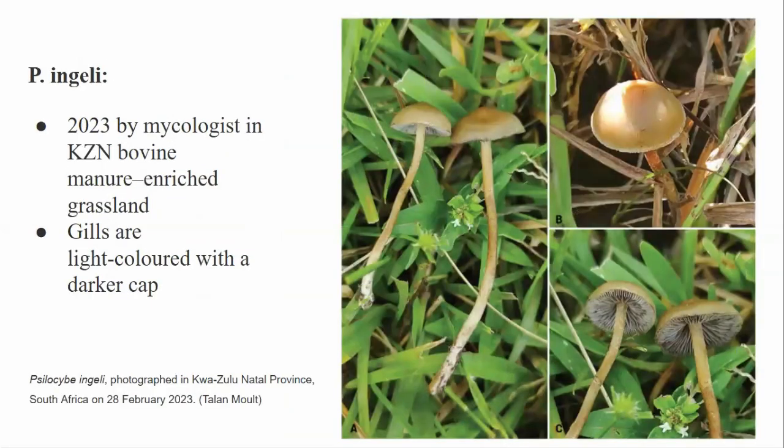Next one we have is ingeli that was discovered last year in 2023. This was actually found in KZN, found in bovine manure enriched grassland. So here we see that they have these very long, thin stems, and they have these gills as well, which are light colored, and they tend to have this dark cap.